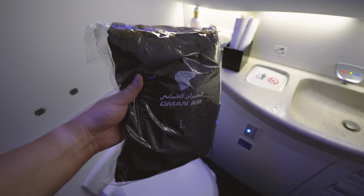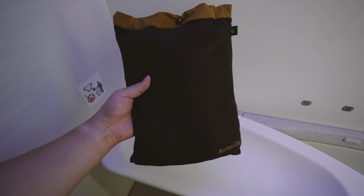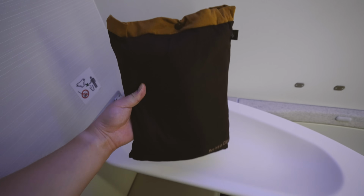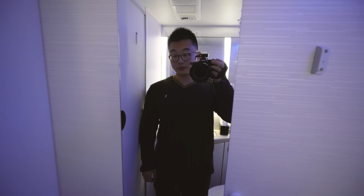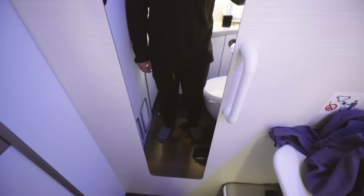While we're here in the bathroom, let's take a look at the provided pajamas and slippers. Again, this is an amenity often only found in first class. The male version came in this dark coffee burgundy color, while the female was a lighter gray. It was 100% cotton, and hence very comfortable and decently breathable. As for looks, well, I'll let you judge.